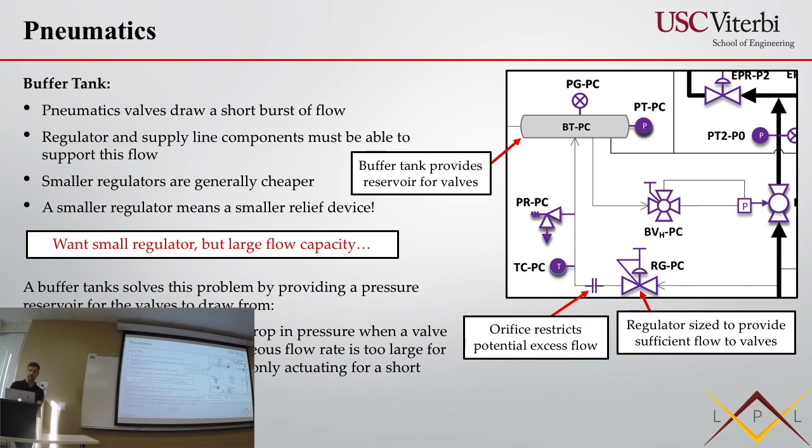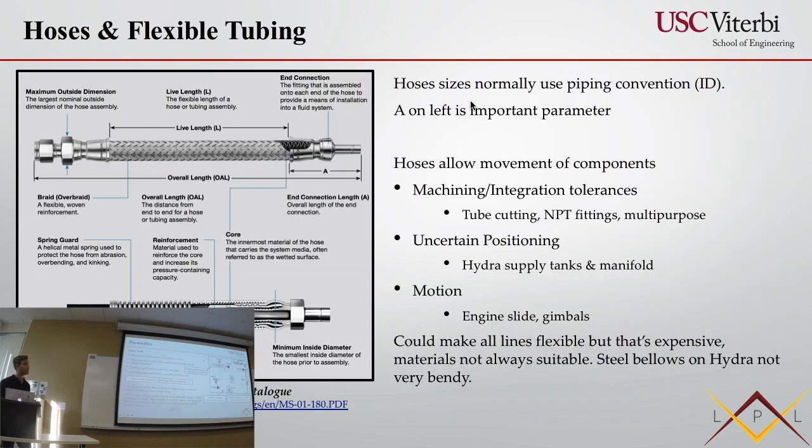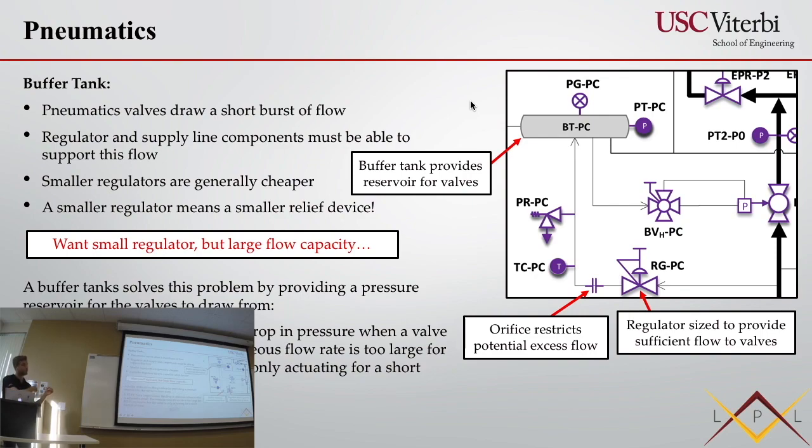The reason is you don't need a big regulator if you have a buffer tank, because the buffer tank acts like a reservoir that the valves can suck from. If it's big enough, the valves are firing off, each one sucking a little bit out, but they're not firing constantly. So you fire one valve, it sucks a bit out of the reservoir. The reservoir is big enough that it doesn't drop in pressure that much. On average, the reg can just trickle away, supplying the average flow rate of the pneumatic system. It turns out you need a very, very small reg. The buffer tank on the water test stand is like this big. It's efficient, I sized it correctly, and the reg has a Cv of like 0.06. It's tiny.